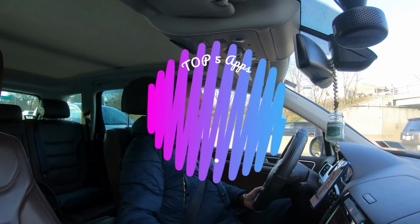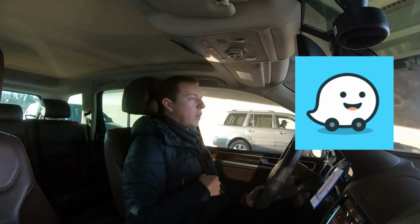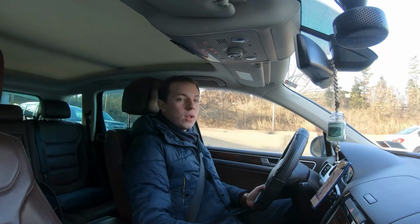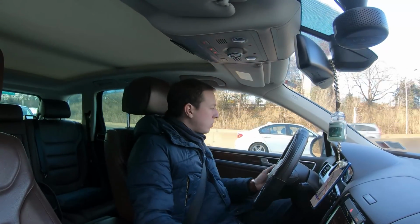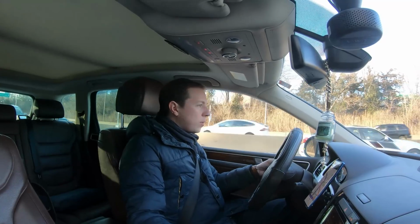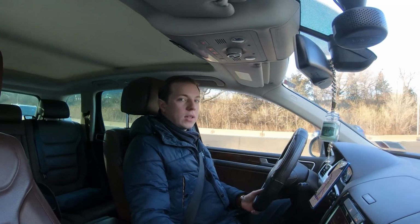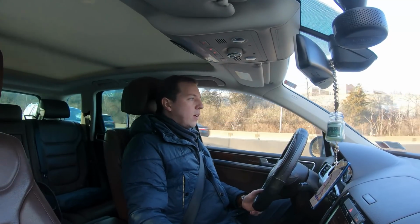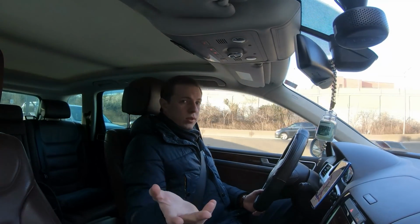And number one, the number one app that I use most frequently is Waze. Not too long ago, Waze was purchased by Google, so Google Maps now works kind of similar to how Waze works, but still not the same. So I would prefer Waze any day, and probably most of you already use this app anyway.